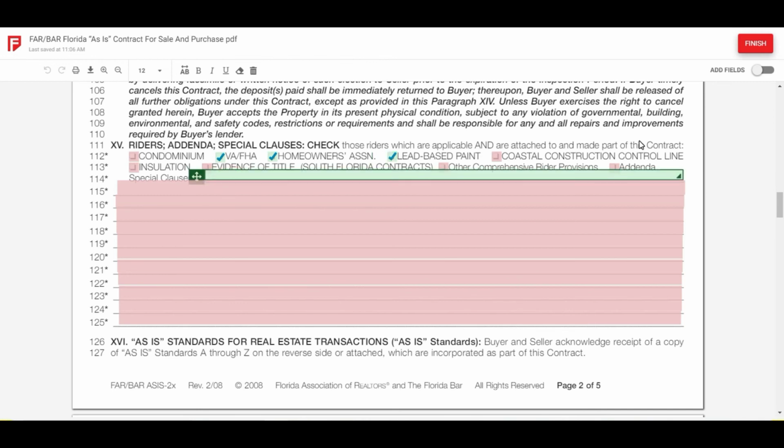And special clauses. This is where, if you're asking for seller concessions, let's say I would like the seller to pay 6% towards my closing costs, I will write seller to pay up to, I usually write not a percentage, but an amount, up to 6,000 in buyer's closing costs and prepaids. Okay, so this is where you put any special clause and all that.